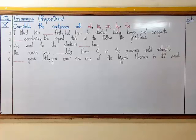At bus, in bus, on bus, by bus or for bus? Somebody said on bus? No. When we use a source of traveling, a source of transport, we don't use on, we use by.